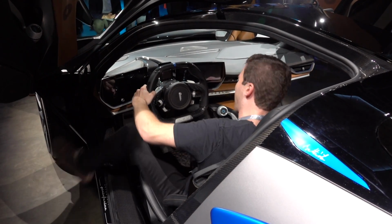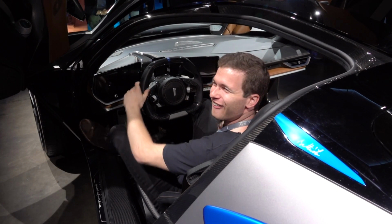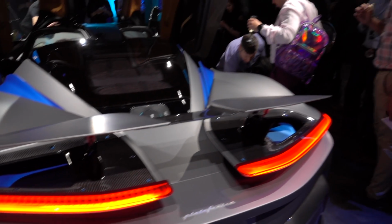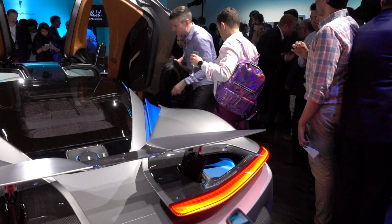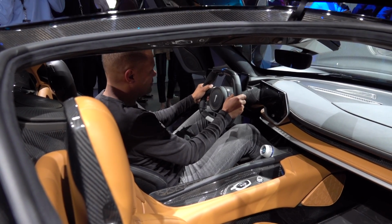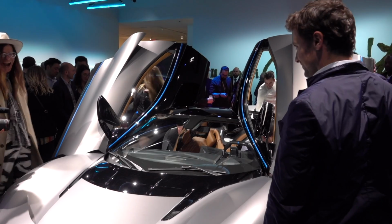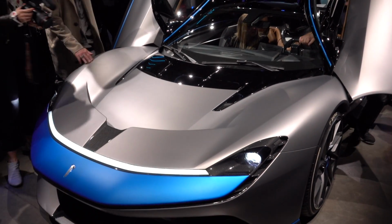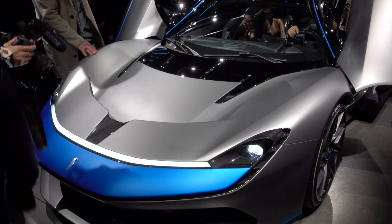I should have put this in the electric vehicle section, but there's 1,900 horsepower for your right foot to play with, meaning 0 to 60 sprints of under 2 seconds. The 120 kilowatt-hour battery is estimated to go some 300 miles on a charge, but the real charge is the design. This 2-seat hypercar is a beauty, even if I couldn't get a clear shot through the crowd.